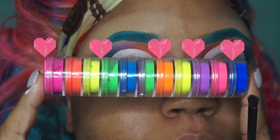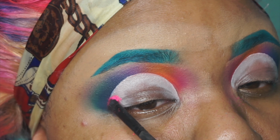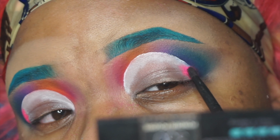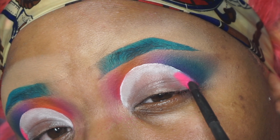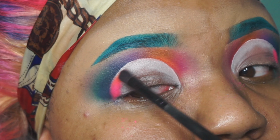Then of course we're going to take some of my favorite pigments from Cutie Pop, Glitzy Glitter Honey, and we're going to pop that on out. Just go around like kind of like the reverse ombre of all of the colors. I'm going to take the pink, the orange, the purple, the blue, and then I'm going to take a little bit of green and bam!